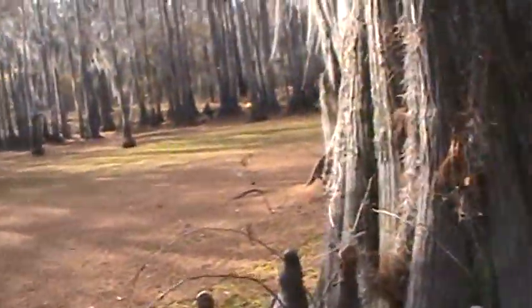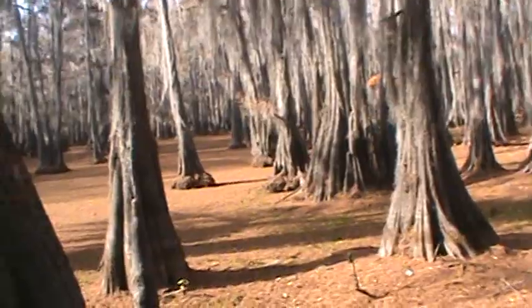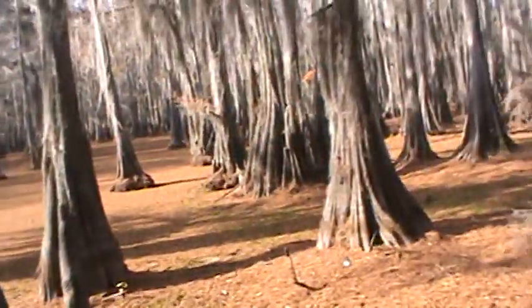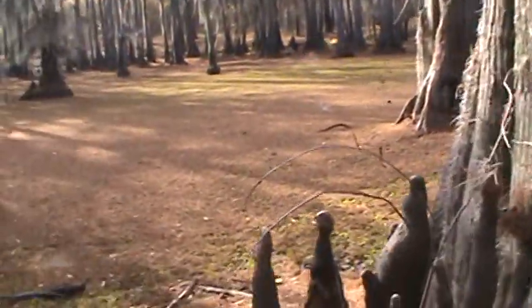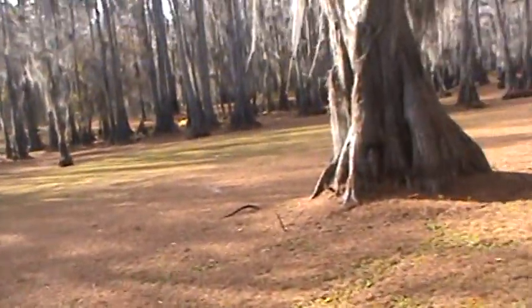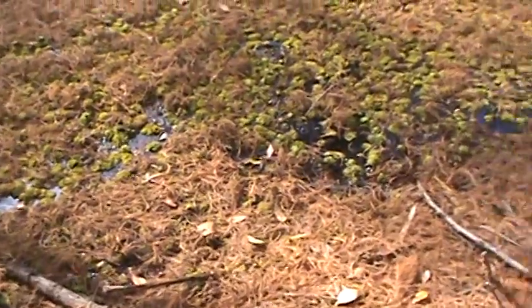This is the hidden bayou. It's hidden by all the cypress needles. See, yeah, and the sylvania growth. Can't see any water there, but there's water. You see, water.